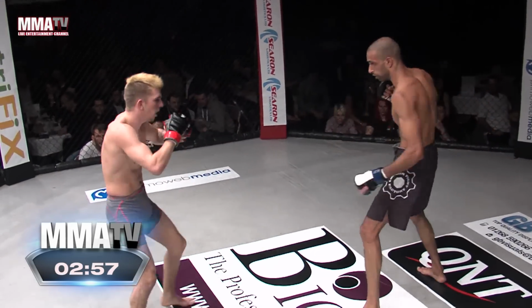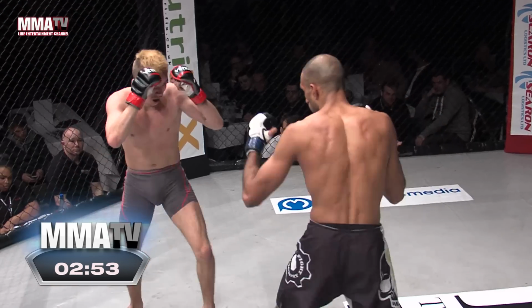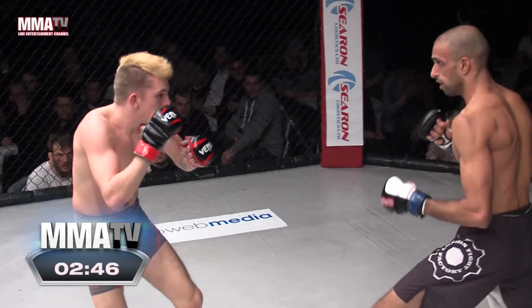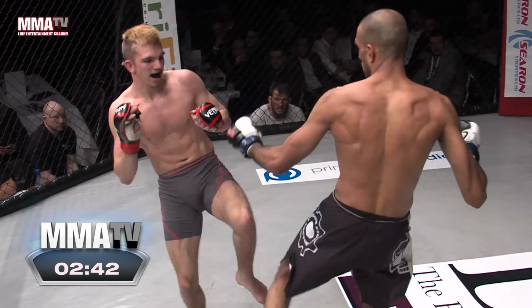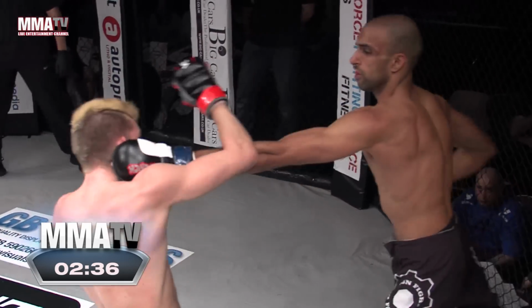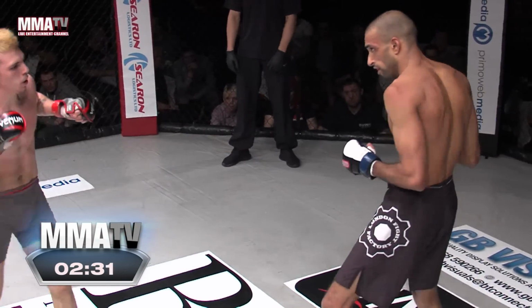Third and final round. Dani Khan taking the center of the cage, looking to size his man up. Is Khan perhaps wary of throwing the leg kicks now, Josh, having seen what Haegland did on the ground? He's timed a couple of those uppercuts to say, you want to close the distance and get in on me, you're going to meet one of these, especially as you wade over the top with those overhand rights.